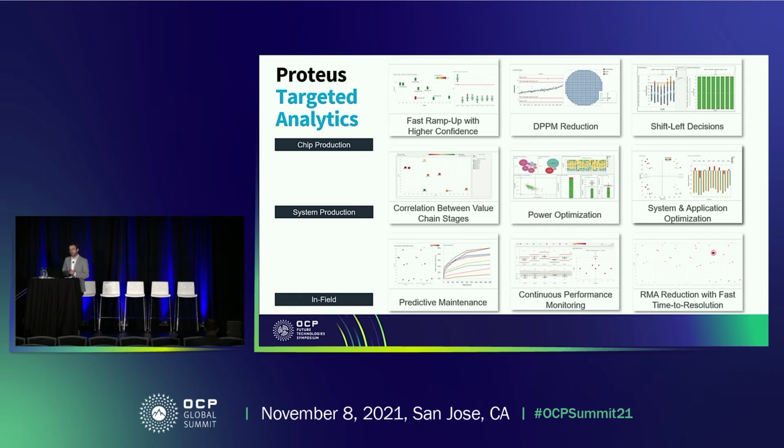aspects like degradation and alert on failures before they are happening by predictive maintenance or some continuous monitoring of health parameters of the chip. And in that way, basically to improve the reaction to failures in the field.